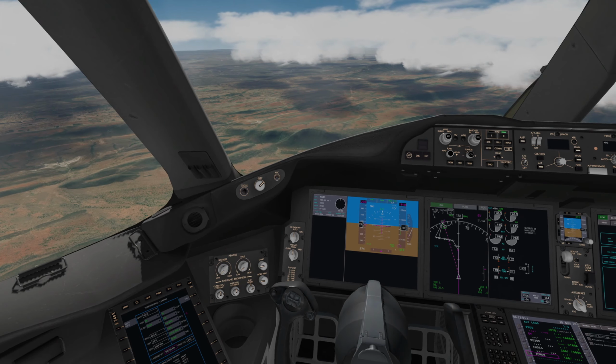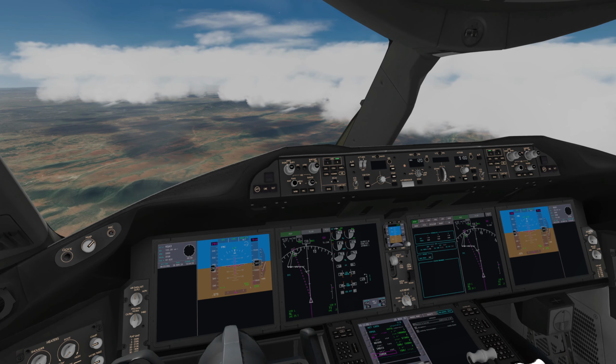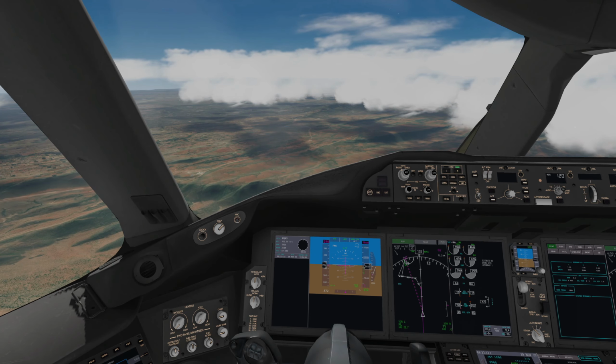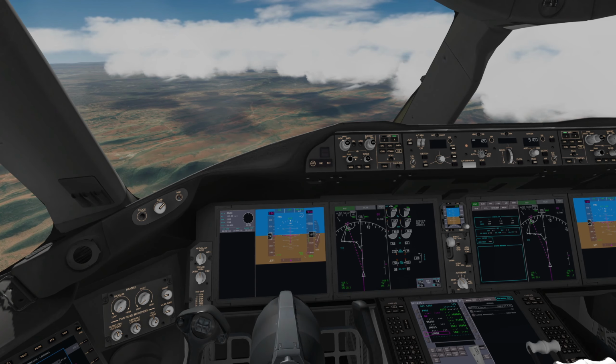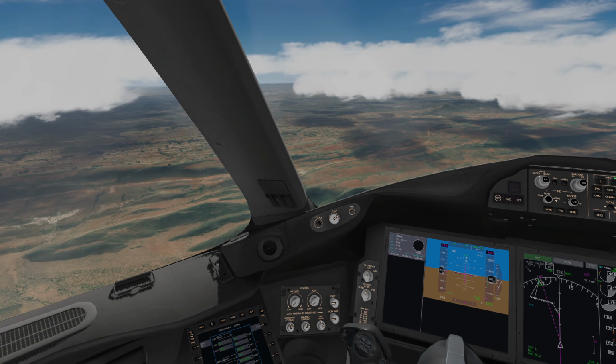So yeah, it's been a pretty uneventful flight. It was smooth flying over the Atlantic, over North Africa, coming down through the Central African Republic. Got a beautiful sunrise view there. And yeah, just getting ready now for our landing into Nairobi.